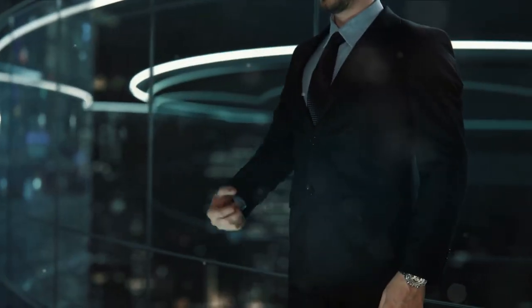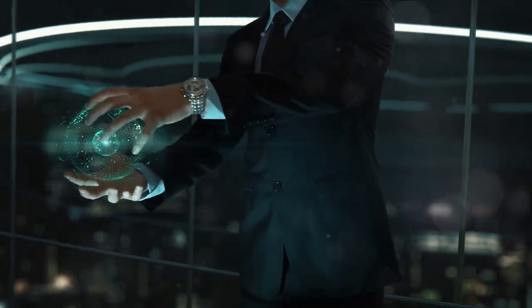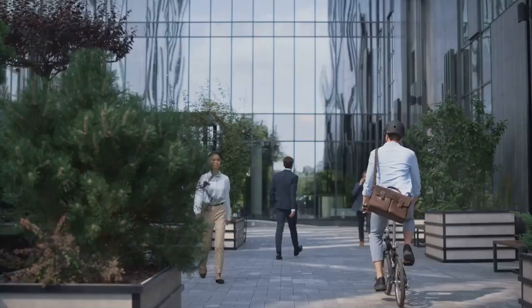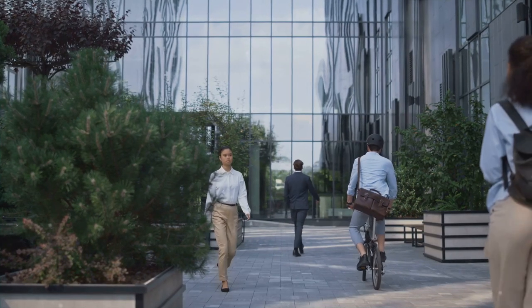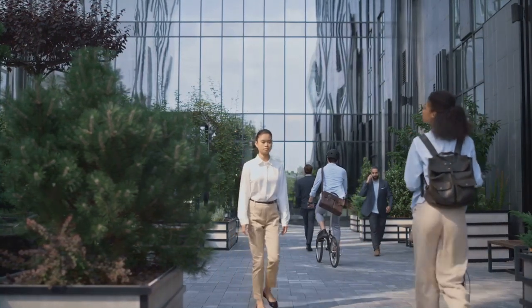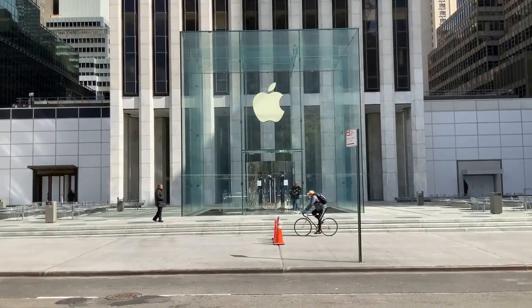Even the tech giants are going green. Sustainability is not just a trend, it's a necessity. Giants of the tech world are now embracing the green revolution. Companies like Apple, Google, and Amazon are making concerted efforts to incorporate sustainability into their operations and products.